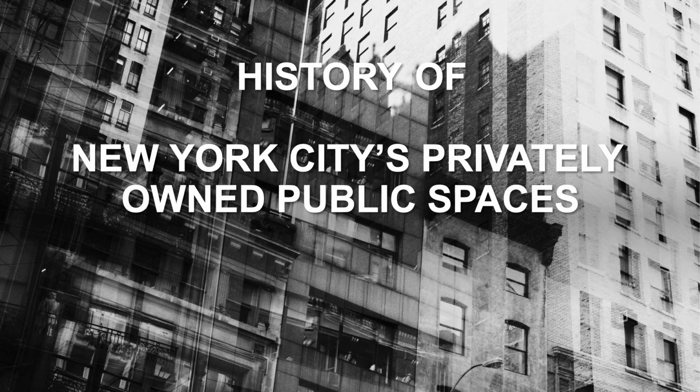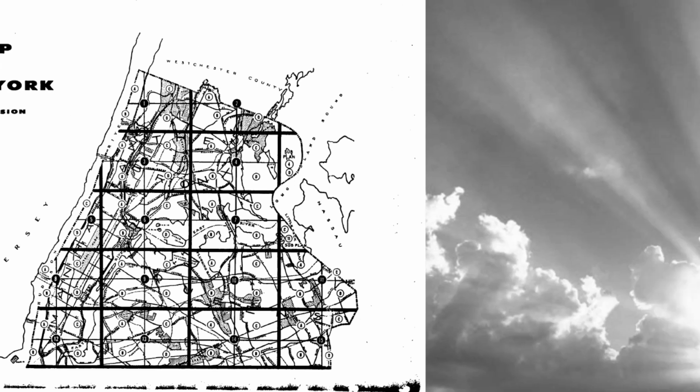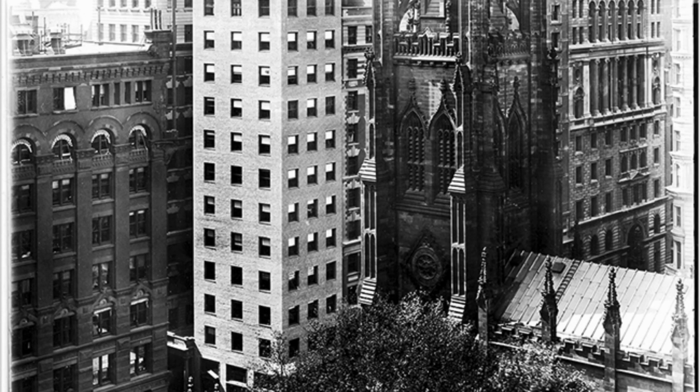A brief history of POPs in New York City. In 1961, the zoning resolution inaugurated the POPs program in New York City. The intent was to bring light, air, and more usable open space to our city streets at a time when many bulky buildings were being constructed.